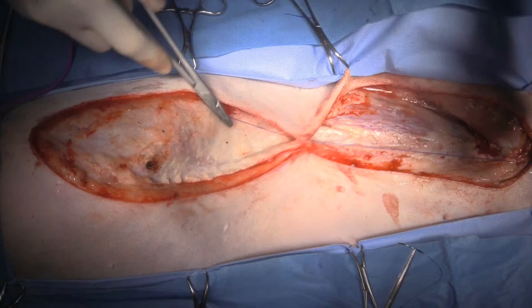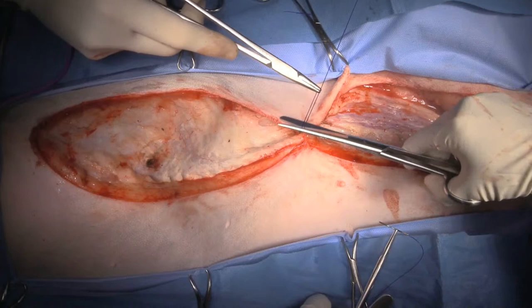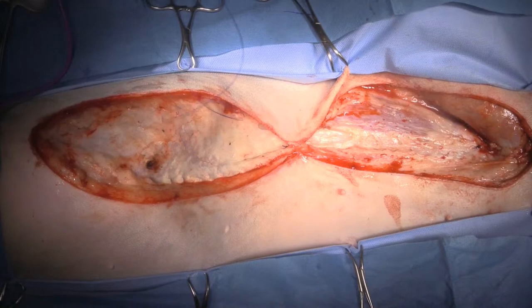So Nadia, you see how I'm just kind of splitting the distance? Yes. So go ahead and do that and just bisect the distance each time. And do a kind of an inverted cruciate. Yep. And just pick up the cutaneous trunci.